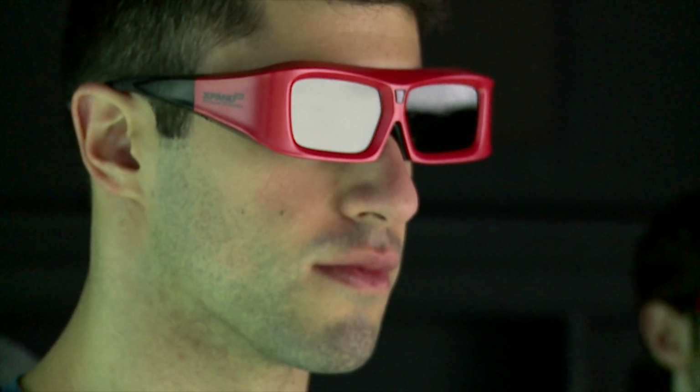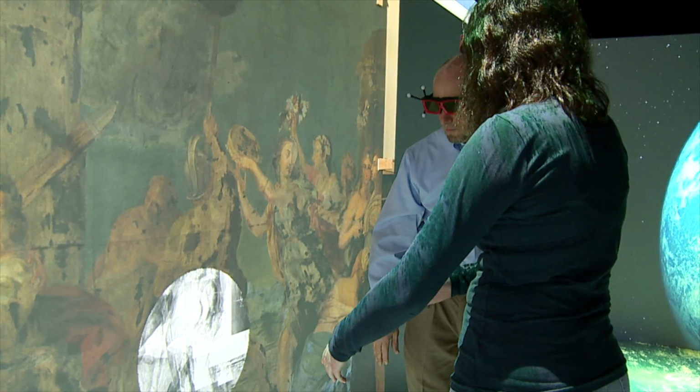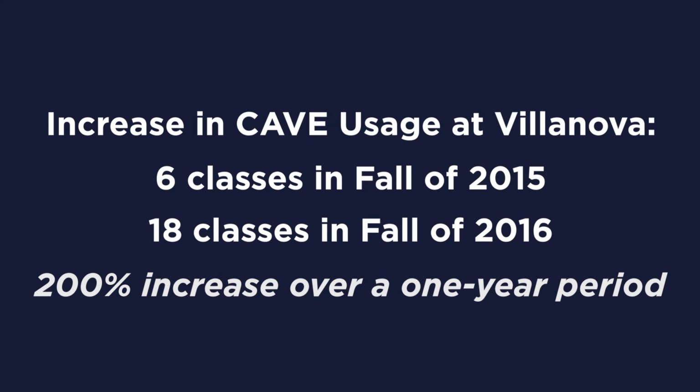The cave has gone a long way toward increasing interdisciplinary work on campus. We've seen an increase from the first few brave users back in 2014. We've had a 200% increase in the number of professors who are using the cave in their classes. We expect this upward trend to continue with more and more faculty seeing the benefits of the cave as a teaching and research tool.